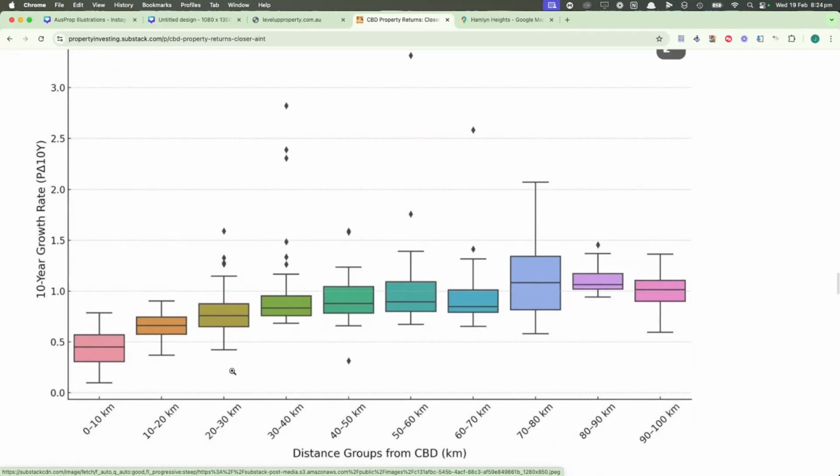I think the real opportunity is where everyday Aussies are trying to live and where everyday Aussies can afford to push the prices up. So you've got to look at the demographic of the area as well. But buying close to the CBD does not guarantee capital growth.